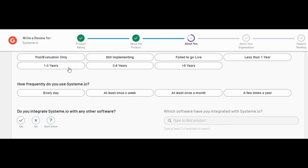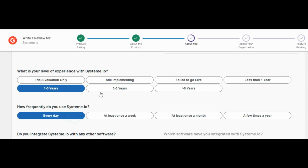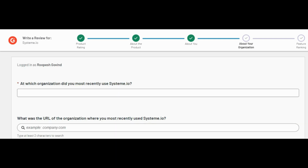And there are some more questions that come: how long you've been using it, what level of experience do you have with System.io, how frequently do you use it, every day, do you integrate it with any other software? And I said no. Are you willing to be a reference for this software product or service? So I selected yes, I am willing to be a reference.